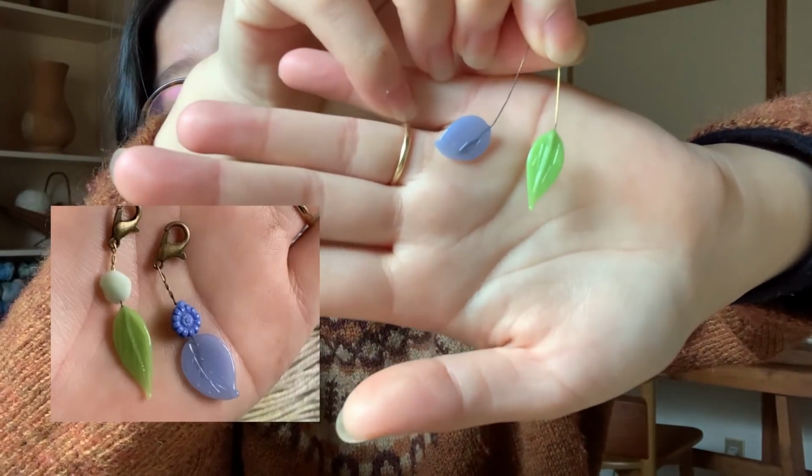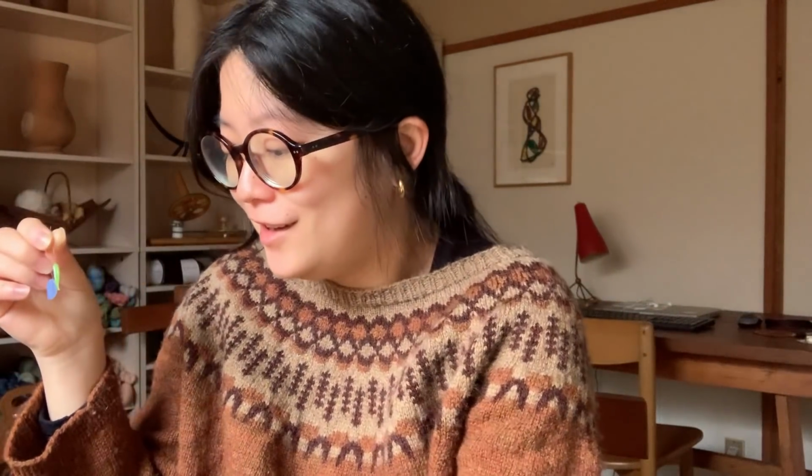But these are vintage Japanese glass, and I really wanted to make stitch markers out of these and maybe put it together with some yarn for the shop update. I have a very small amount. I couldn't get that many because they are vintage and they don't have that many in stock. I also wasn't sure if anybody would be interested because I've never had vintage glass bead stuff.